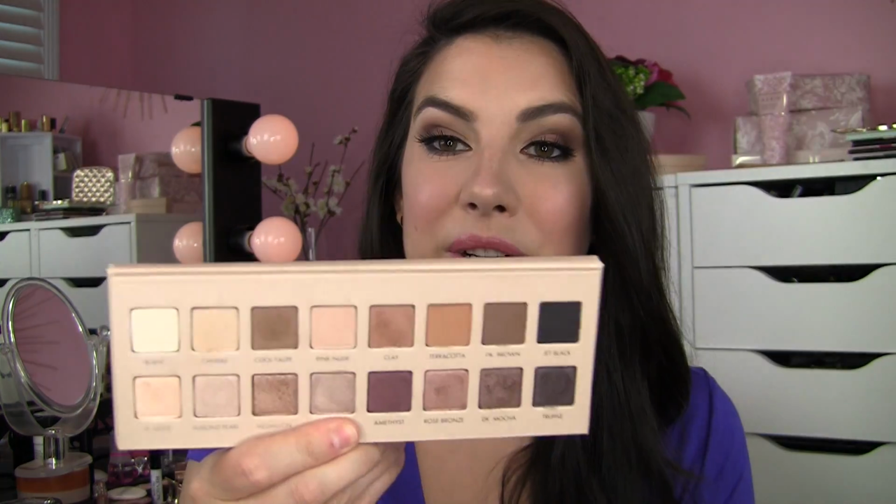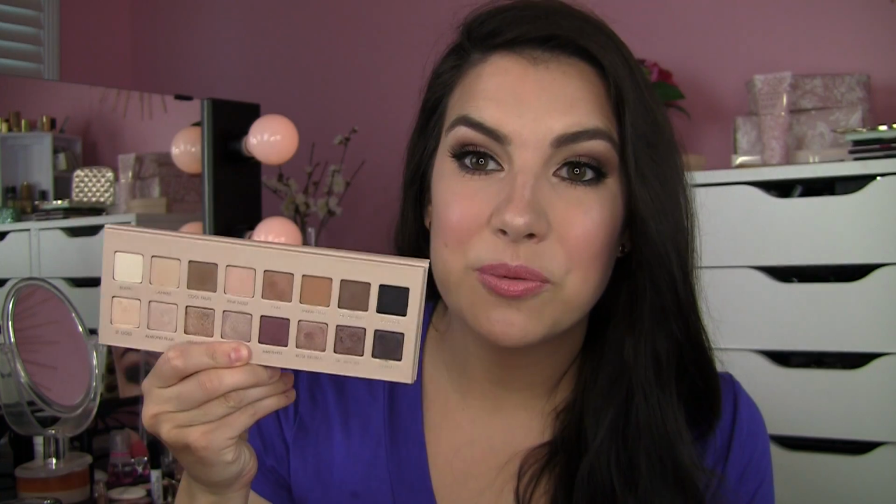Don't get me wrong, I really don't have a lot of bad things to say about them. I just don't think they stand out as much to me as those first two did. And so I'm going to talk about this LORAC Pro 3. Yes, they've come out with a 3. Maybe you've seen pictures and swatches or a review here or there, but this is what it looks like.